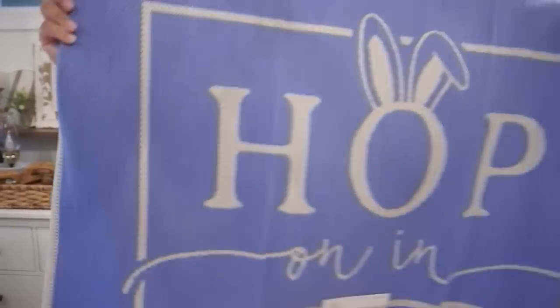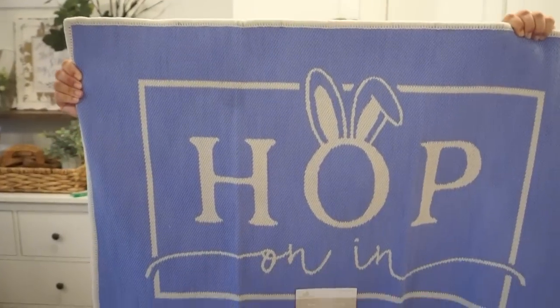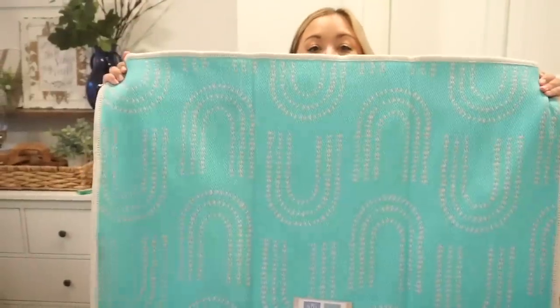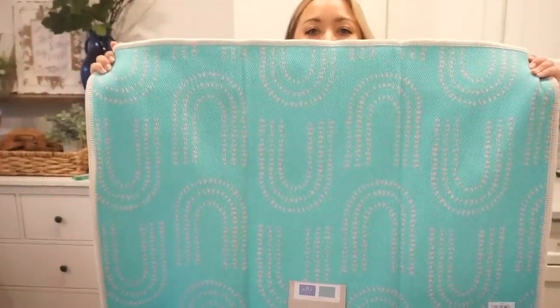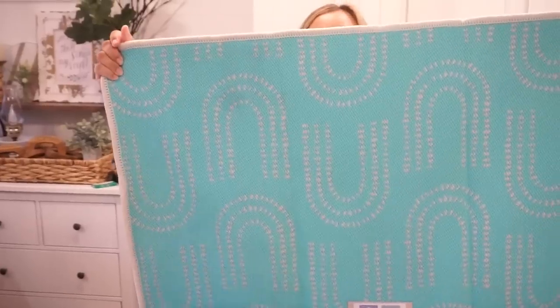Yeah. Now this is so stinking cute. I got the reversible doormat. What's it say? Hop on in. Hop on in. So pretty. I love the color of this. And the back is this beautiful teal. It has like the, is it rainbows? Yeah, I don't know. They're just like ewes. Yeah. So pretty. So I got that.